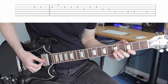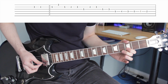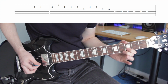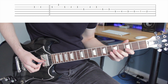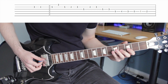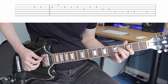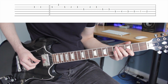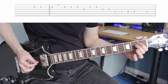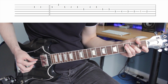So after that, we go to the 5 on the 3rd string, and then we do that pull off from 4 to 3 again. Then we're going to go 5 to 3 on the 3rd string, alternate picked, go 5, 4, 3 on the 4th string, alternate picked, so down, up, down, and then we're going to play the open 4th string on an up pick, and then down pick for the 1st fret on the 4th string, hammer onto 2, and then play the 3rd fret on the 5th string, which is our root note.